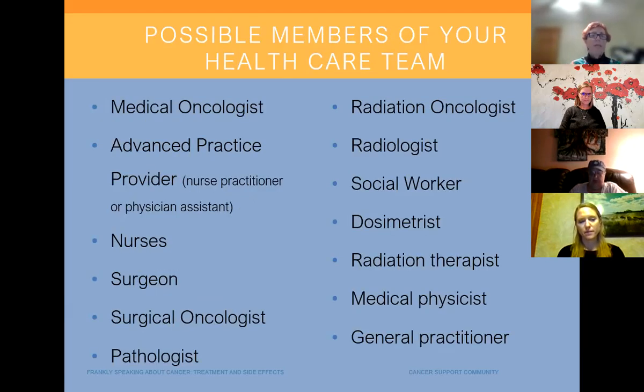So possible members of the healthcare team, medical oncology is what Sarah and I work. What that means is we deal with the chemotherapy portion of it. We don't do surgery. We don't do radiation. We do the chemotherapy end of it, and it's medical appointments. Advanced practice provider is Sarah's position, and they see patients. We have the nurses that administer chemo. We have surgeons within SSM and UW that do surgeries for specific types of cancers.